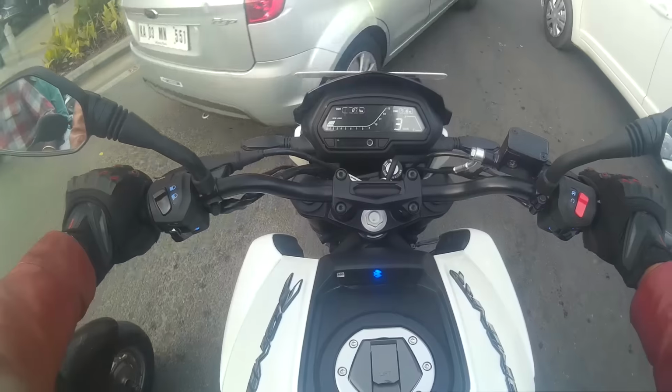And please note that again, this is from my point of view as a buyer. If I have that much cash, am I going to invest in a bike like that or not? This is not a comparison review, this is just honest feedback, what the bike is, what the bike is not, and that's just my view. So let's go for the test ride.